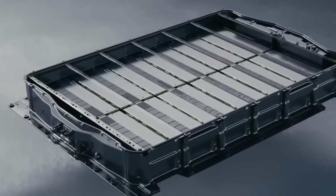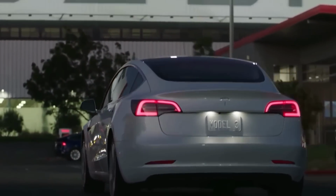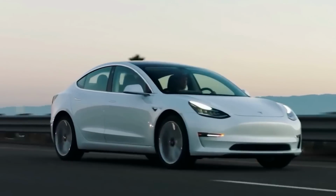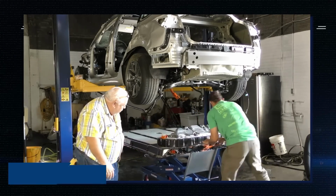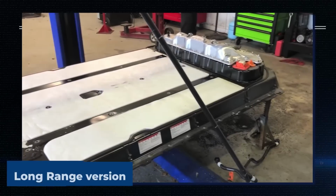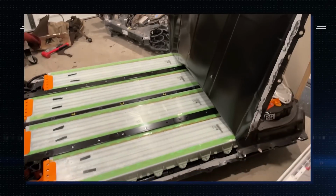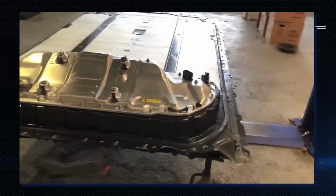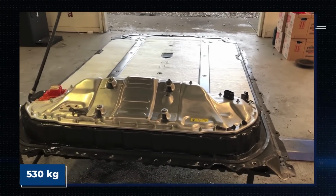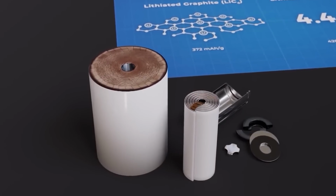The other battery problem Tesla is trying to solve is battery weight. Tesla cars weigh significantly more than comparable internal combustion engine models, and the accusing finger points at the battery again. For instance, the standard Model 3 comes with a 50 kilowatt-hour battery, and the long-range version comes with a 75 kilowatt-hour battery. The standard Model 3 battery weighs 478 kilograms, while the long range weighs even more at 530 kilograms, and that is after the many improvements the company has made to its battery.